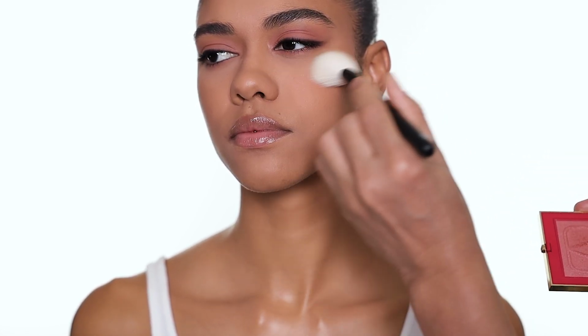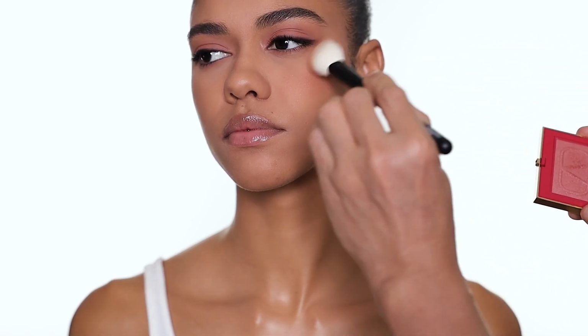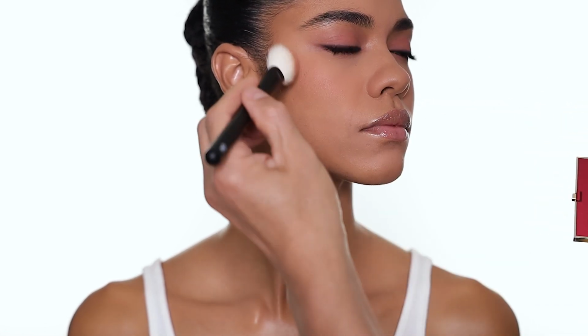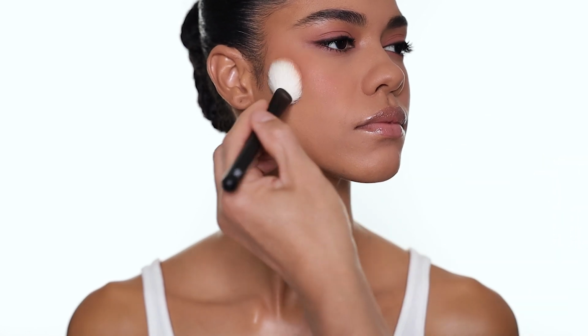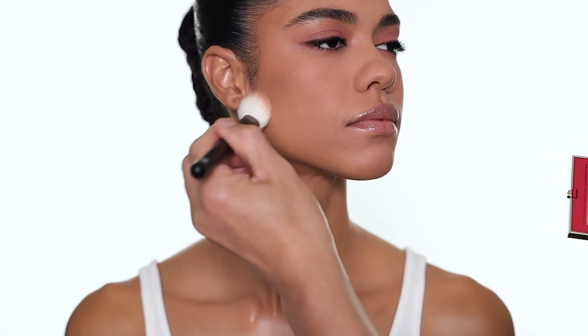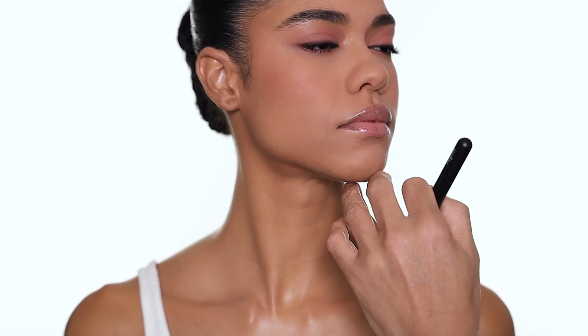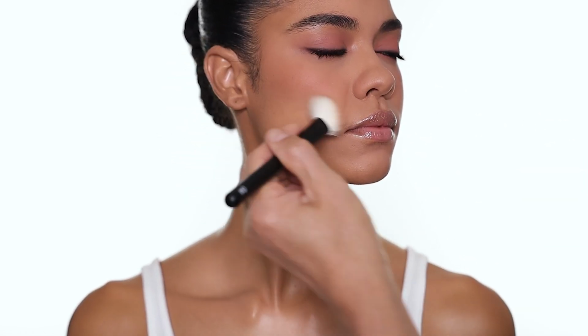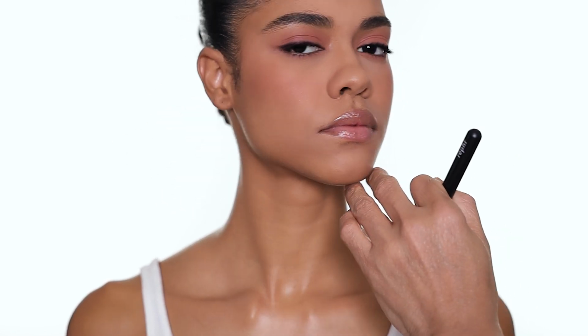You can use your finger as well. I just use the brush with it, and I love this kind of brush. I just press the product in and just, it's just beautiful. You see that?